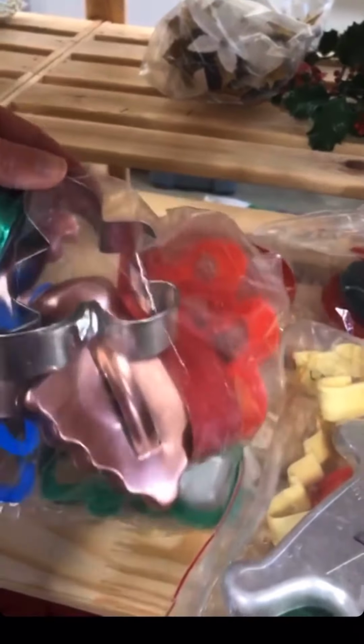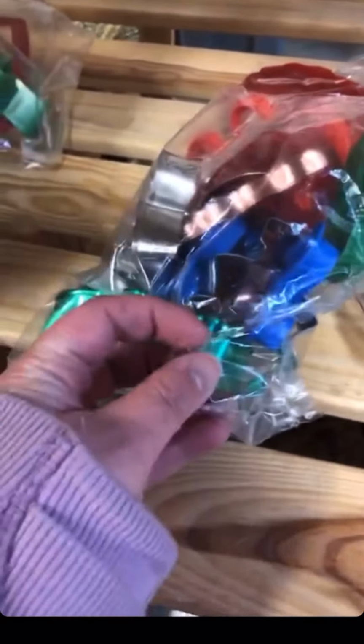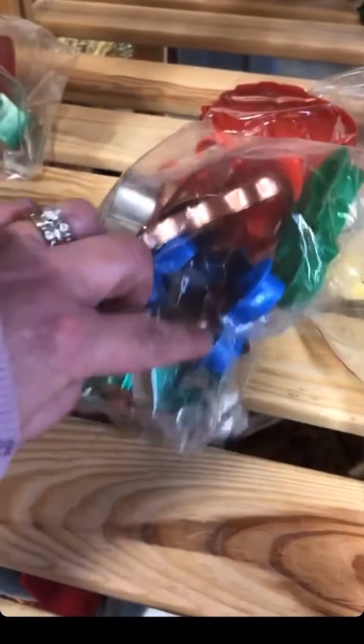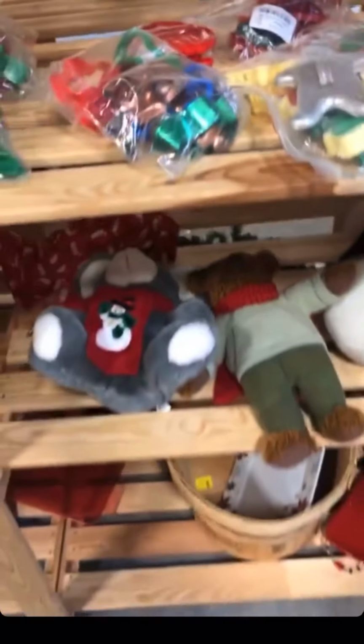Some cookie cutters here. I was just reading in Country Living magazine about how to date different cookie cutters. The all metal ones like this one, without a handle or anything, are the oldest. I really like the shape of that tree. And then this is more what I grew up with, this metal handle, that were maybe my grandma's that my mom had.